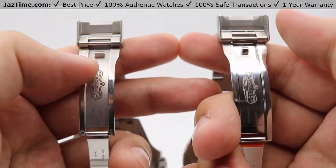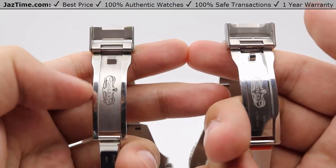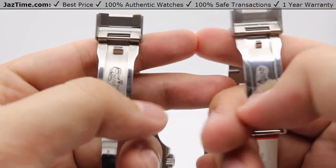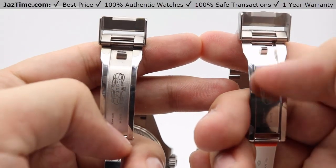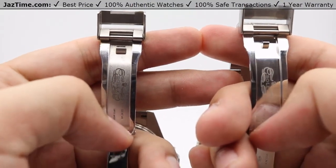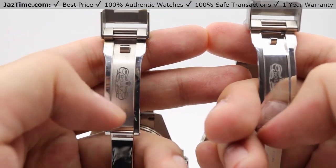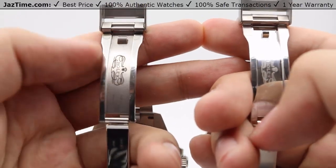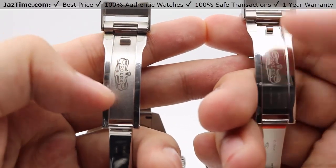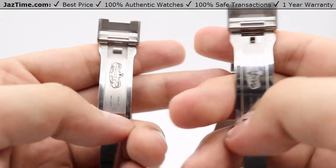Difference in clasp blade here: we have the Deepsea with this sandblasted clasp blade with two high polished sides, whereas the Sea-Dweller has fully high polished clasp blades. The sandblasted texture on the Deepsea is actually not in production anymore. In 2016, Rolex stopped doing the sandblasted texture, and they moved on to strictly this high polish throughout the clasp blade.